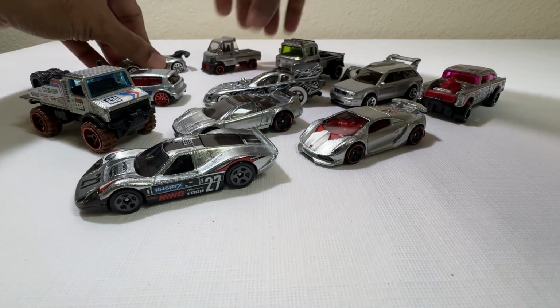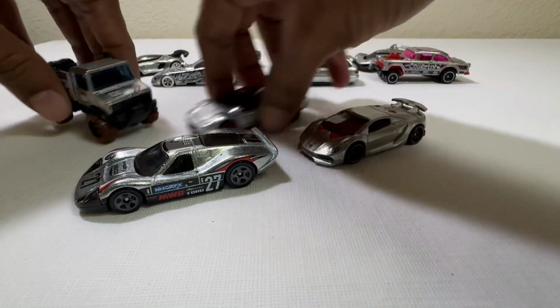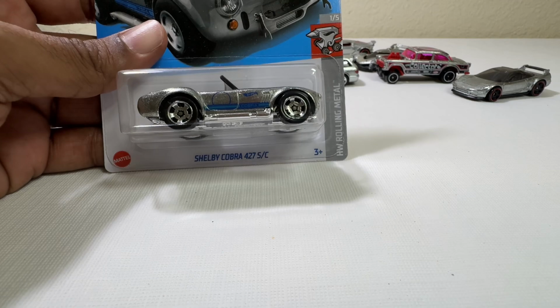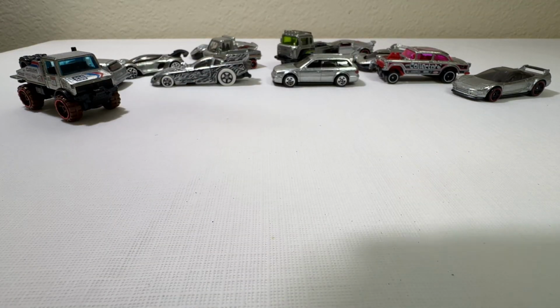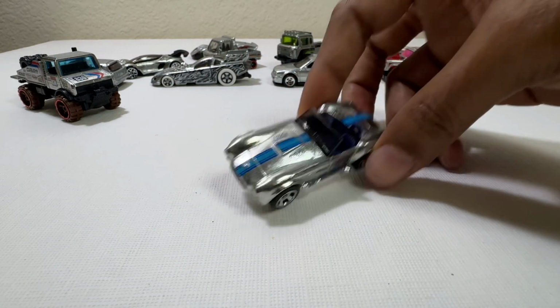Now, I'm just quickly gonna make some room so that we will be able to check out the other unofficial ZAMACs coming out of the HW Rolling Metal Mini Series, right? All right. So the earliest one that came out in this series was a Shelby Cobra 427 SC. So there we have it. Beautiful curves of the Cobra, 427 lettering.